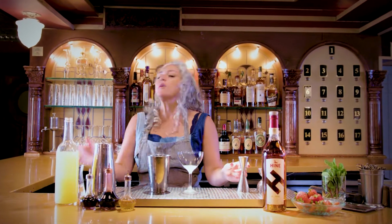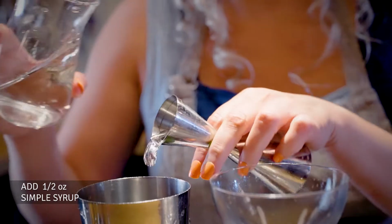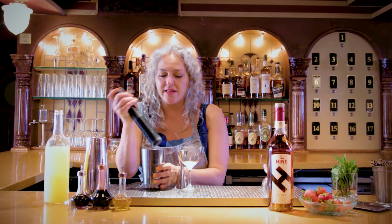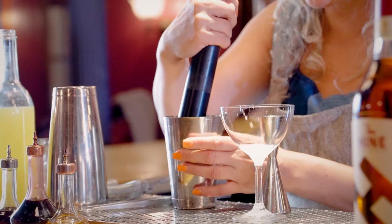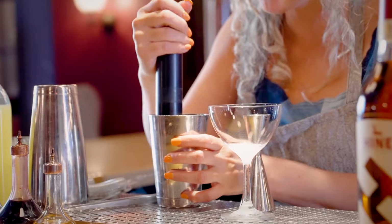And then I'm gonna add a 1/2 ounce of simple syrup into my shaker here. So I'm gonna go ahead and muddle gently the strawberries with the mint. Now, you don't wanna be very rough with the mint, because if mint gets bruised, it gets bitter. I just wanna gently massage it, release those mint oils, and let that macerate with the strawberry.